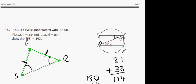66. This angle here is 66. What happens when you add this angle and this angle together? So if I take 66 away, I find out what this angle is here. And what is it? 114. Okay, now I've got that one. I'm in business.